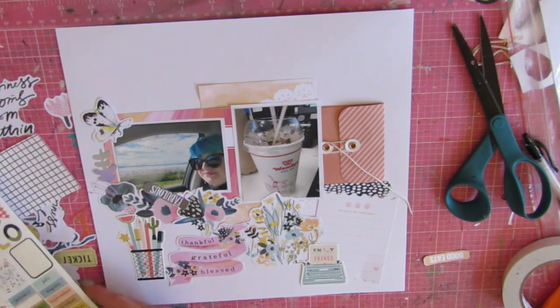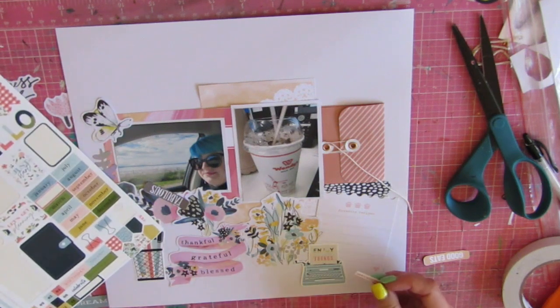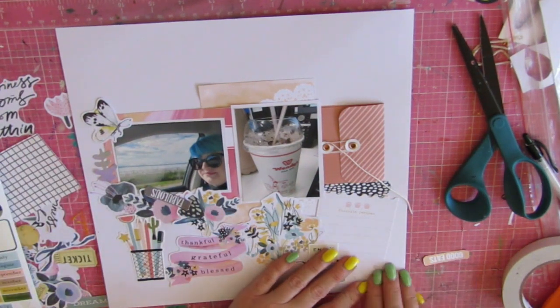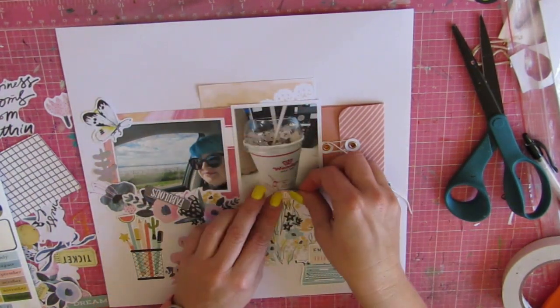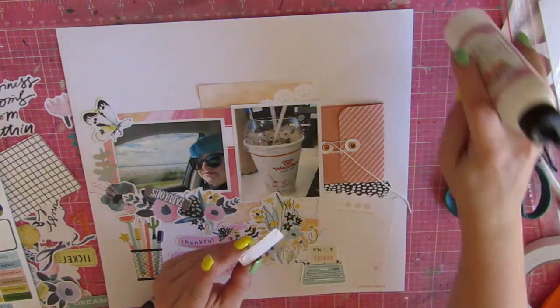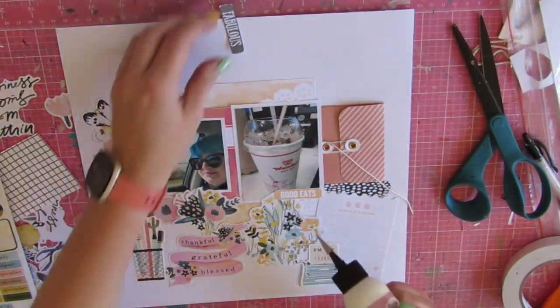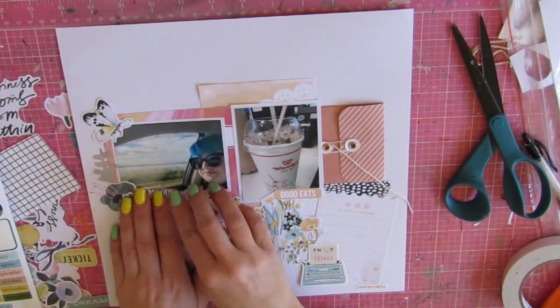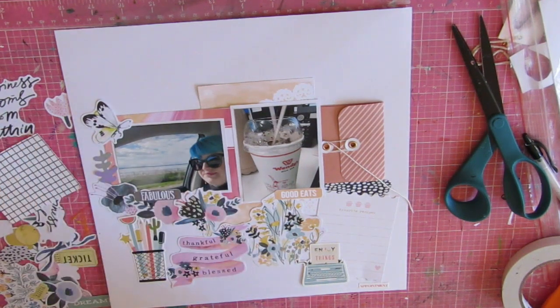So here's the sticker sheet, just finding some little bits and pieces that go with my office day type thought process, and just adding little bits and word phrases and stuff. And as you can see, I've made just one giant cluster there. I did add the pink banner piece or ribbon, whatever you want to call it, and I think, what does it say?